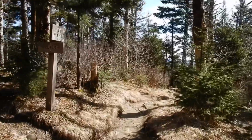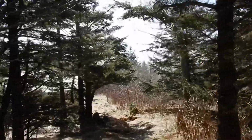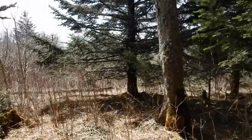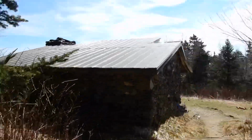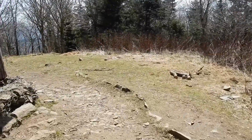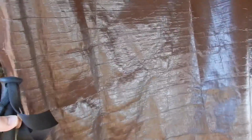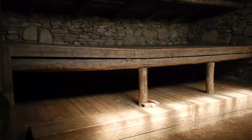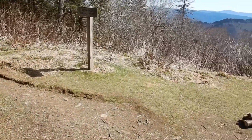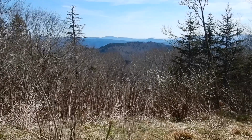At 3 miles, we come to the Ice Water Springs shelter. Let's see if there's any through hikers left. It's like March 28th, 2019. Tarps are still up. And there's where we're headed, right there.